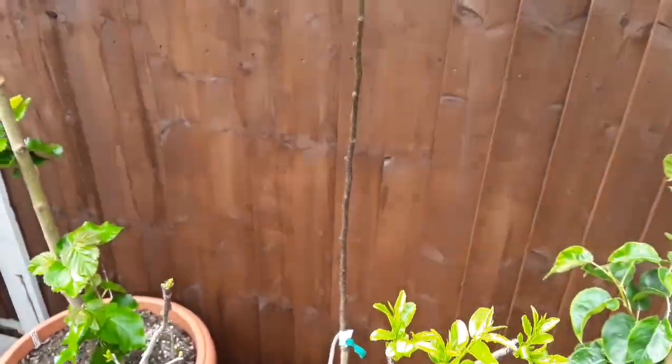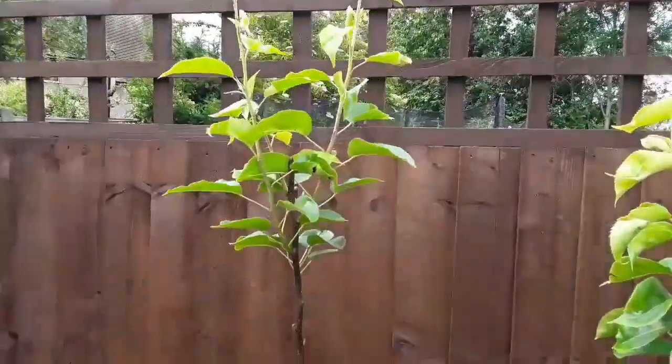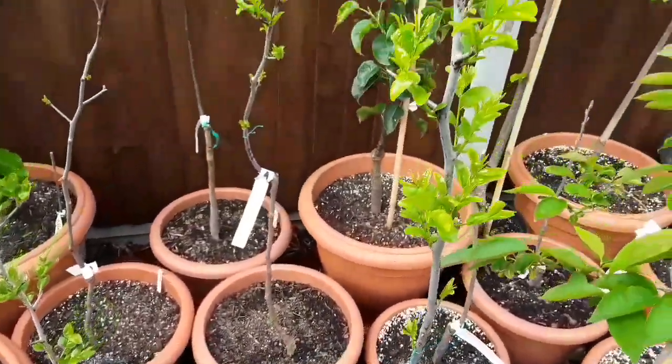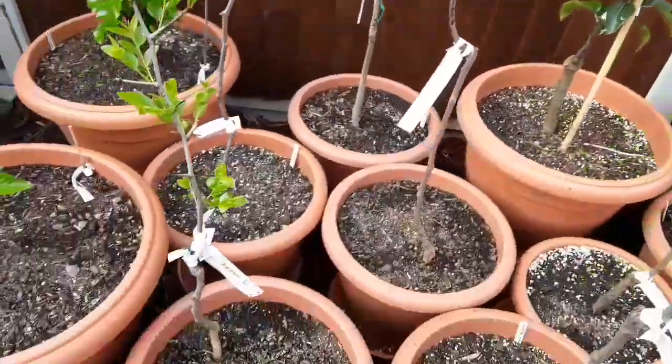Okay, this one next to it is a Hong Li. That seems to be doing nicely. That's another Asian pear. Now I've got 4 jujubes here. I've got 2 Li and 2 Lang. They're all leafing out very nicely now.